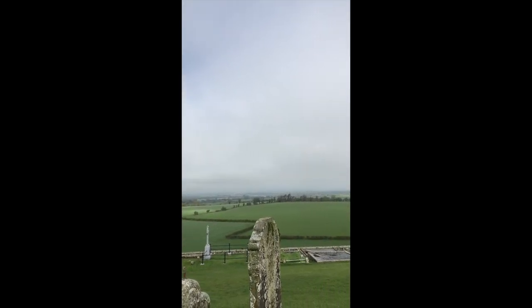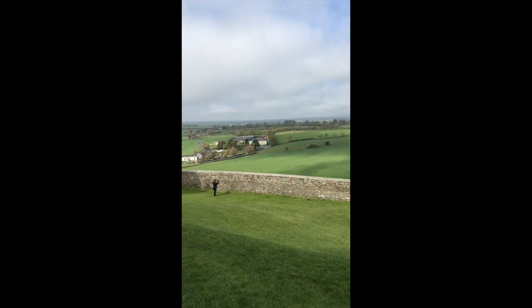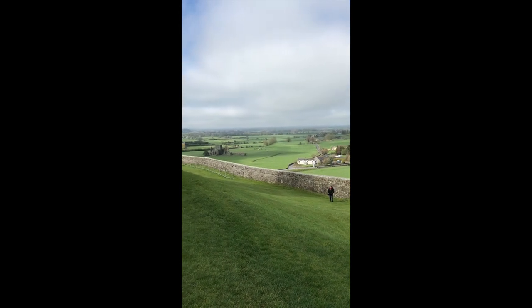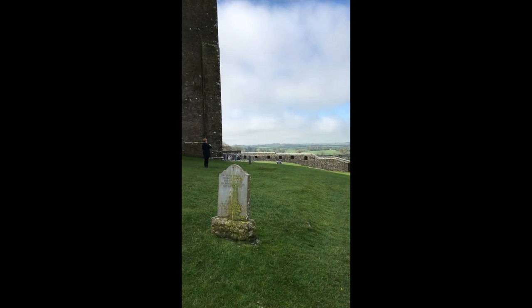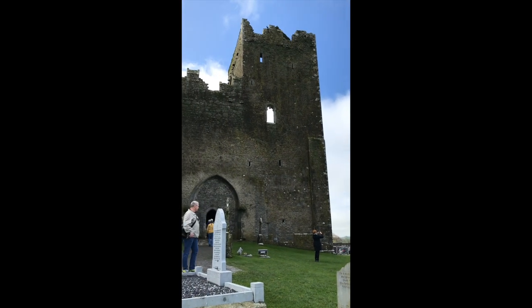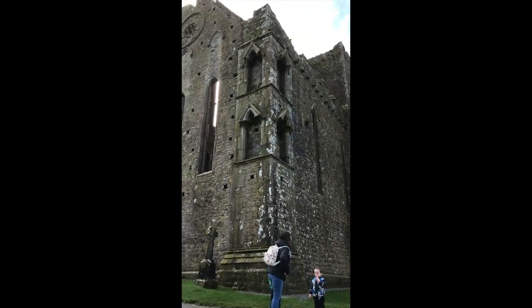There's been a lot of religious and political battles fought here, and the history goes back over 1,000 years. While most of it is in ruins, they have done a great job of attempting to restore much of it, and there's a lot that's accessible to the public. It's worth every penny to go take the tour of this amazing place.